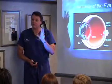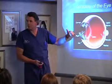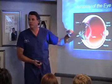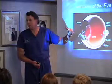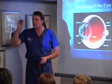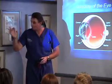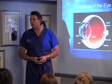When the gel begins to liquefy, that debris begins to float in. And that debris that floats in is called floaters. We call those floaters. And if you don't know what a floater looks like, if you've ever seen those little dots or spider webs or hairs that seem to float around in your vision, that's what floaters are. It's just little bits of embryonic debris.